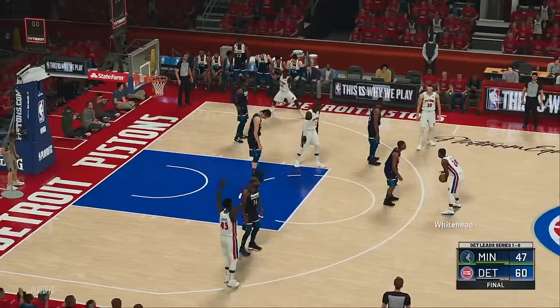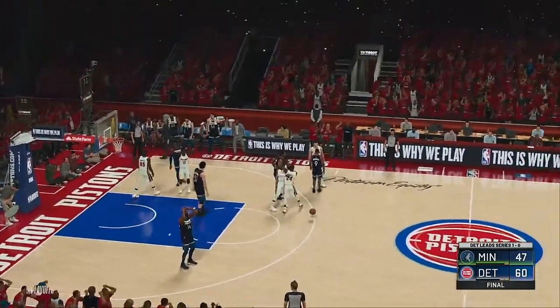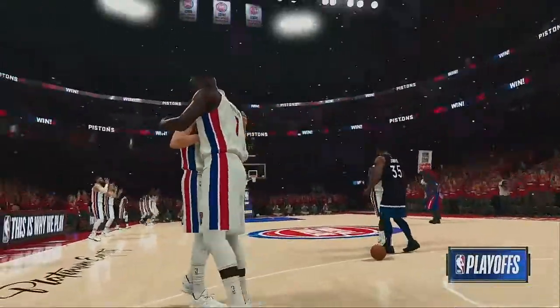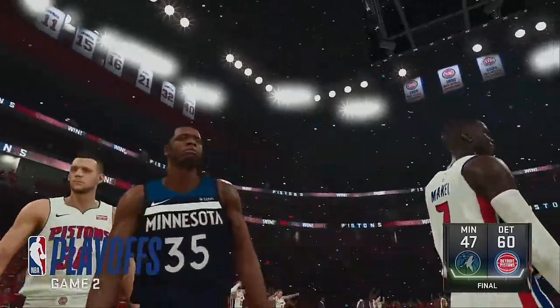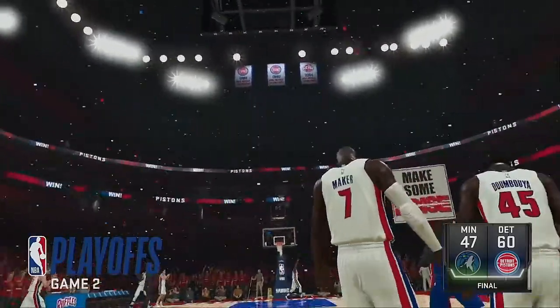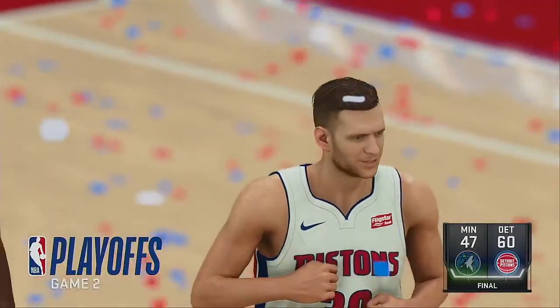Whitehead deciding where to go with it. And so Detroit takes this one by a big margin. And this win puts them squarely in the driver's seat in the series. Up now, Greg, 2-0 with all the momentum on their side. I mean, in fantastic shape right now. If they can capitalize on this victory and win game three, you can just about put this series to bed.